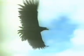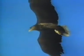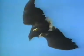Compared with the birds, these days we're getting very good at flying. For us, it's high speed, high tech, very complicated. And yet, when we know what to look for, it's all there in nature.